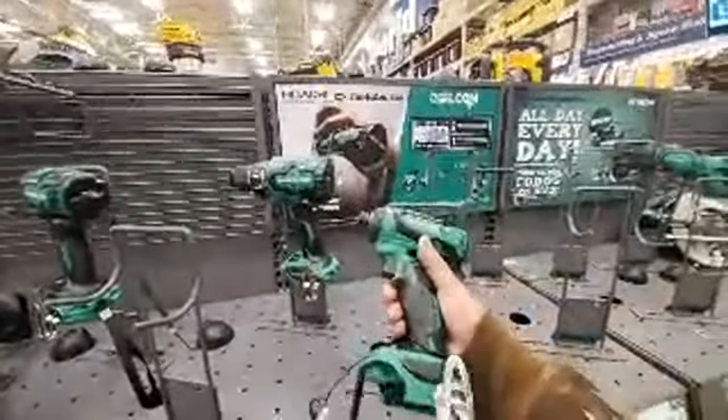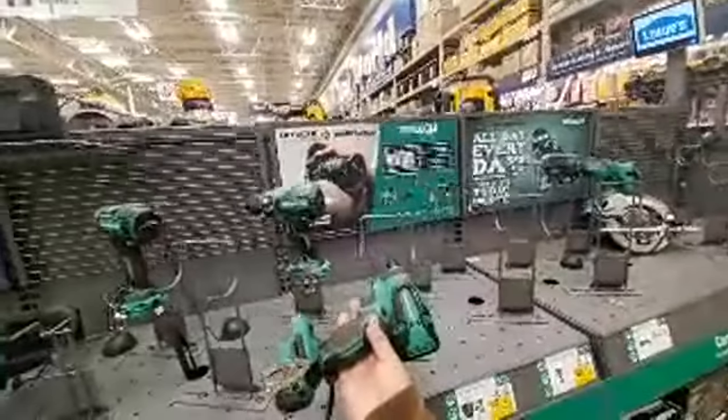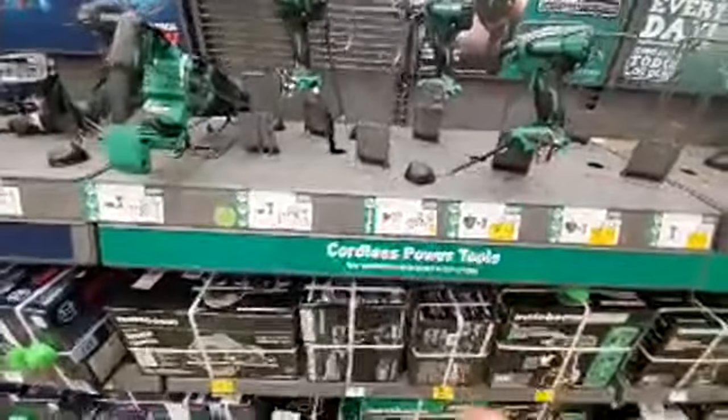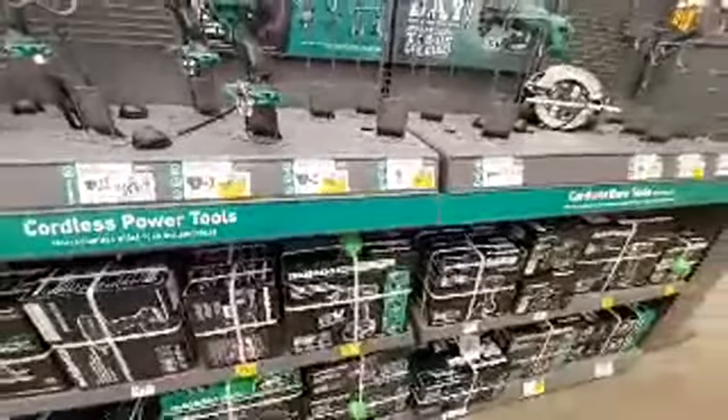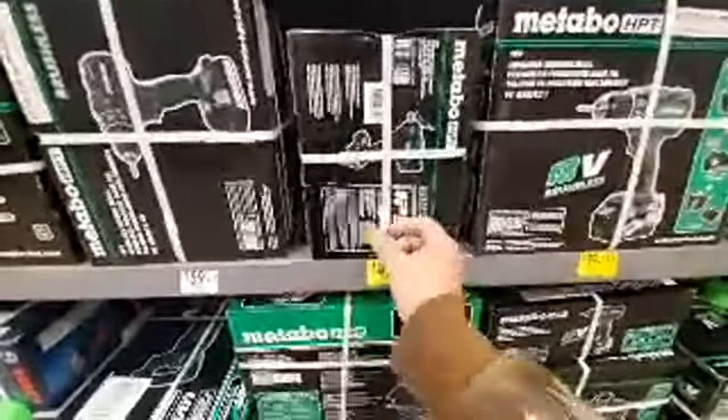All right, let me see something here. Because I tell you, this is a nice, small impact driver. All right, first things first. Where's the bathroom? No, I'm okay, I'm just kidding. I didn't have to go. All right, IP56. What kind of torque are we getting?